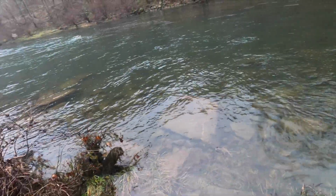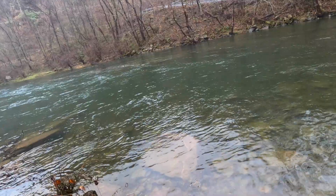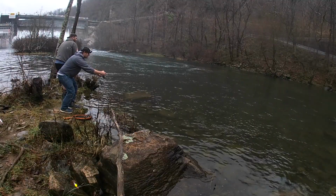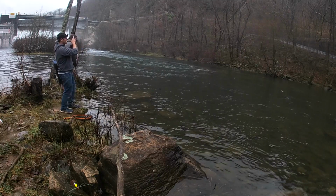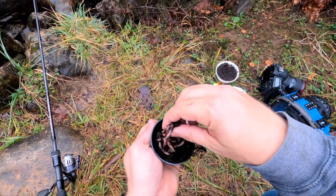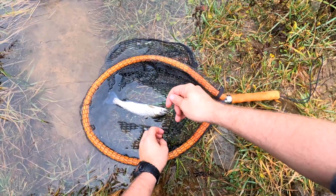Here we go. Fish on. There's a jumper. Here we go, guys. Fish on. There he is. These guys are much smaller than the night crawlers. And guys, it's been raining, and these fish naturally feed on these whenever it rains.